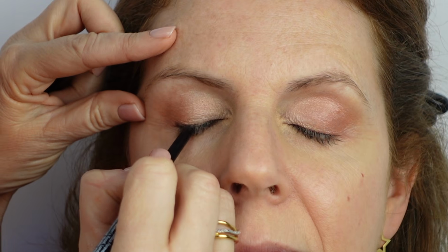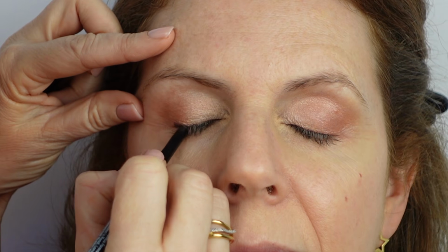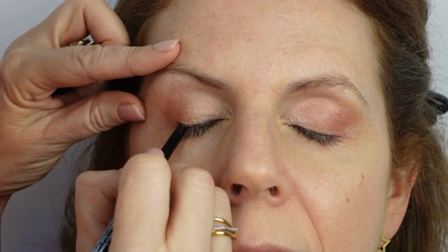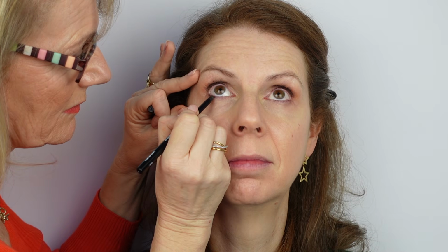And if I apply it on the top of Anna's lashes, it will make her lashes look really thick. I start at about the last eyelash, and I like to work really close to the base of the lashes, tapering it in. Disappears in the middle. I'm just going to put a little bit of eyeliner just on the very outer edge of Anna's bottom lashes as well, hugging the lashes too. Well done, lovely.